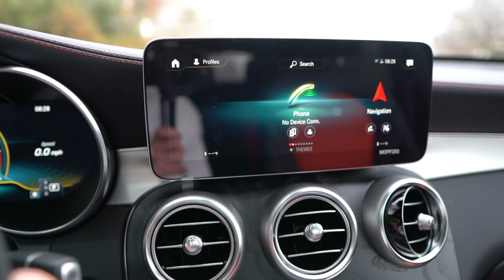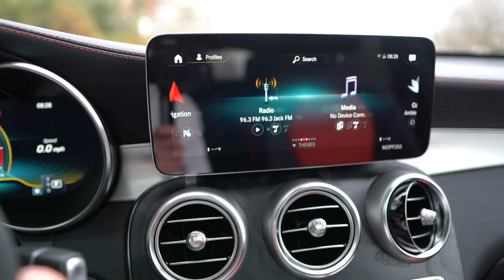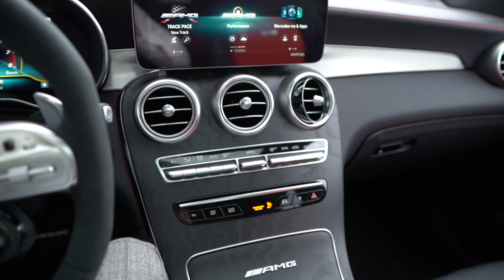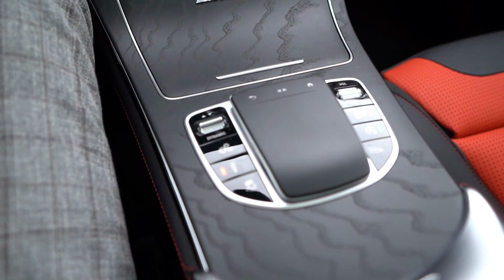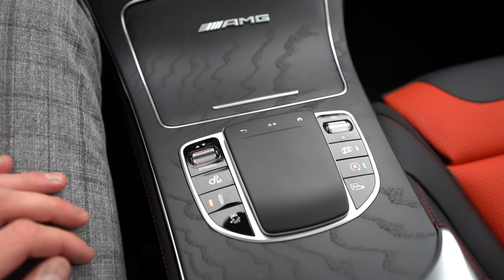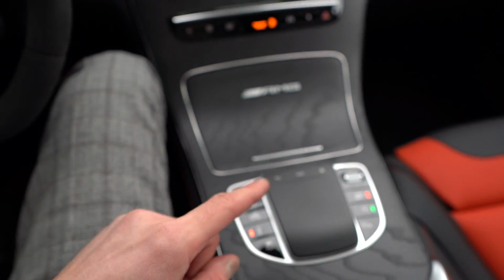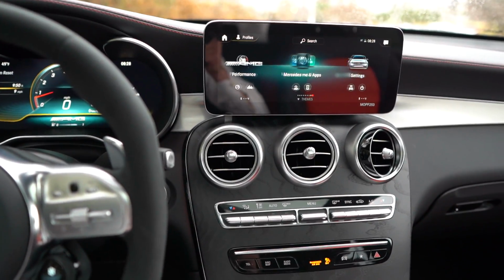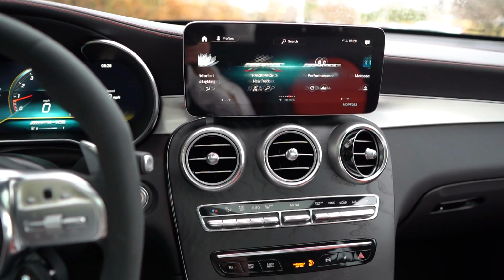You can switch between the different screens by swiping right. It's got haptic feedback so you can kind of feel it and also hear it. Speaking of, coming down through here on the center console, we've got a trackpad with haptic feedback as well, so you can kind of feel it clicking through just like that of a laptop, and swiping through here will allow you to go between the different settings.